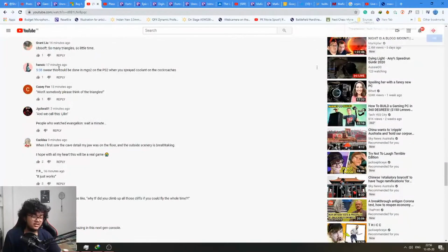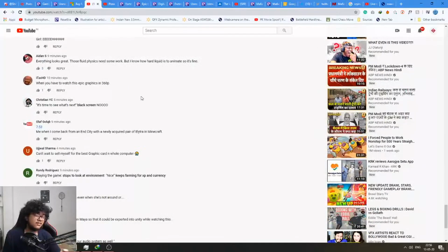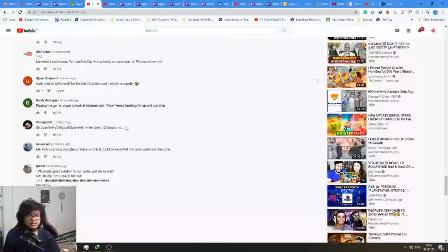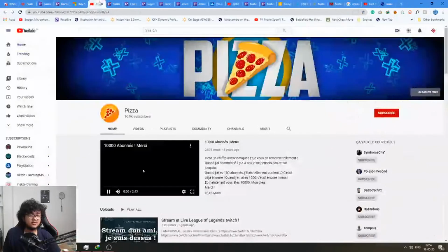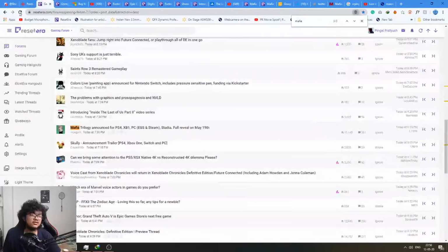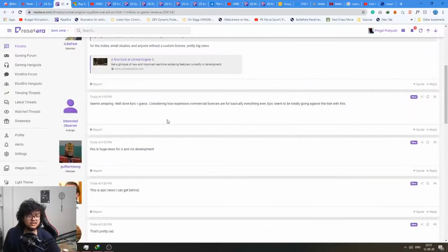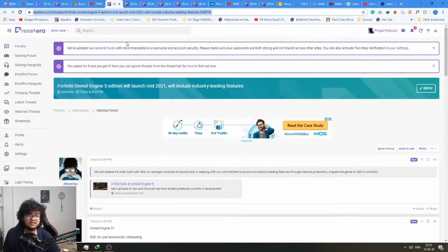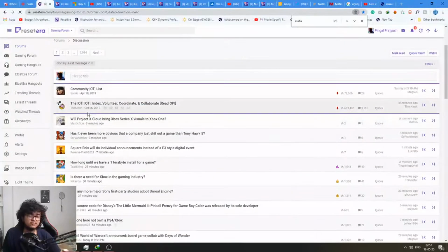Also Fortnite will be on the Xbox Series X and PS5 at launch, and the new version of Fortnite is made on Unreal Engine 5. This engine will come out in mid 2021. Absolutely great demo, man. I can't wait. Anything else we have? Yeah, Unreal Engine royalties waived on first $1 million in game revenue for indie developers. Pretty big news. Seems amazing. Epic is doing some epic stuff, dude. They're living up to the name. I won't complain. The Steam versus Epic Games debate is kind of overstretched, but Epic is really doing something for developers.